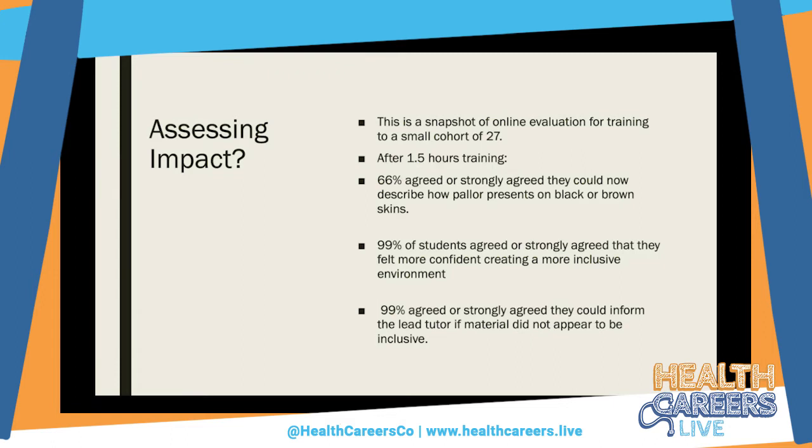Myself, I cannot have all the answers and solve all the problems everywhere. However, if we're empowering other students to feel confident in creating a more inclusive environment, it will do everyone good. And 99% strongly agreed that they could inform the lead tutor if material did not appear inclusive. This, like I said before, is so important because if we're not raising these issues, it feels like these issues will just exist for generations and generations.